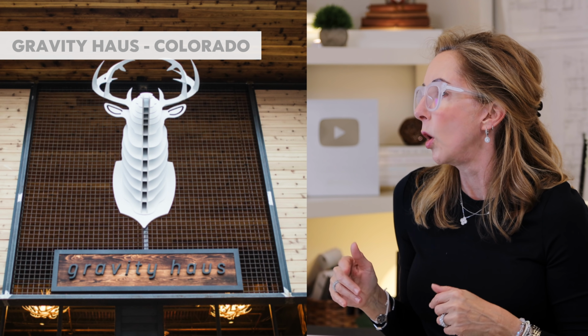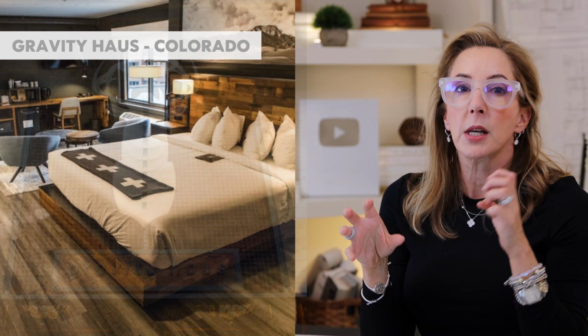That's very cool. And then they have a lot of rooms, 2 types. One with beautiful reclaimed woods and very modern.